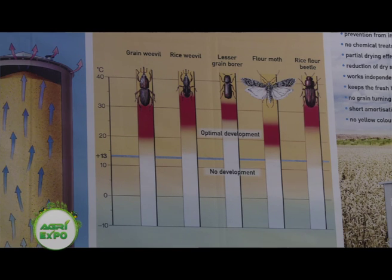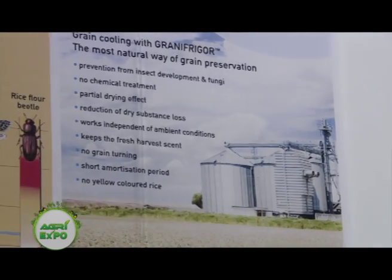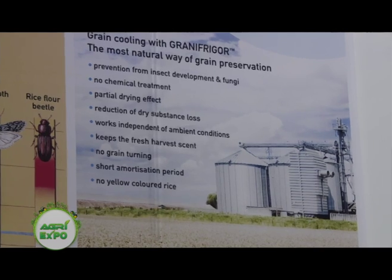So conventionally, we put the grain in the silos and then we fumigate. When we see some insect infestation, we turn the grain from one silo to the other. And all these movements, one, they are expensive, and two, we are damaging the grain.